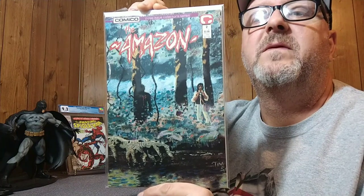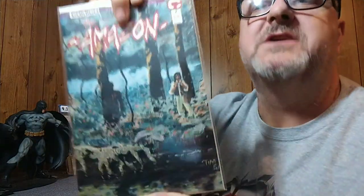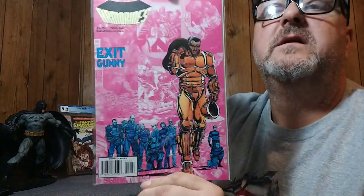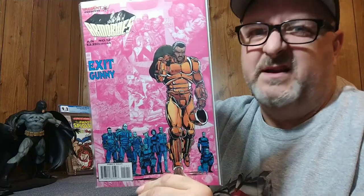Anyway, from Comico, a 3-issue miniseries, number 2, The Amazon. It's kind of a cool cover, too. It's got that... who's that artist that... my wife would know. The artist that paints with blotches, very famous artist, not a comic book artist, like an old artist. Anyway, I can't remember who it is, but reminiscent of that. Valiant presents Armorines, number 12. All right, not necessarily a fan. Not really.